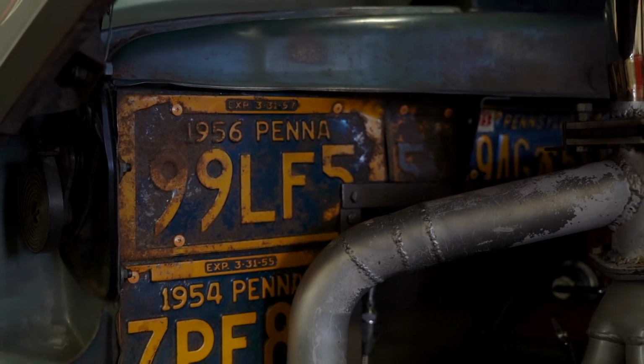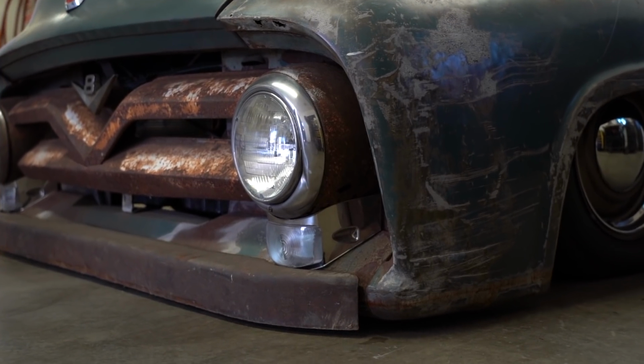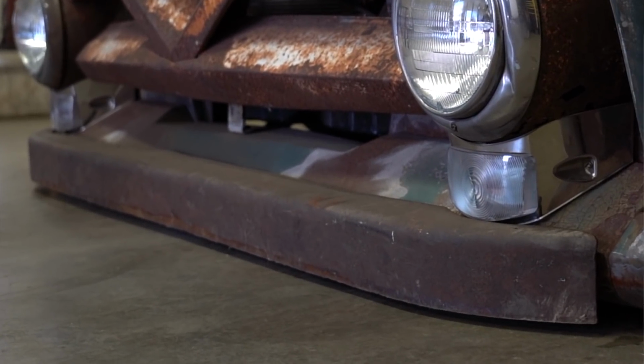The firewall had to be set back a little bit to get the small block in there. I don't even know what truck it was. It was back in the woods. I ran back there with a portable Sawzall, and I cut the bumper off of it, and cut the bumper in half, and used it for the back and the front of the vehicle. Tell me about the eyeglasses up there on the roof.